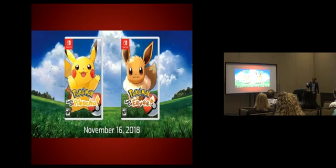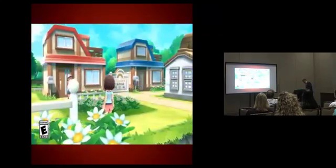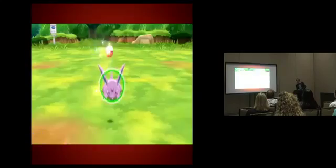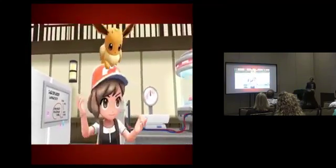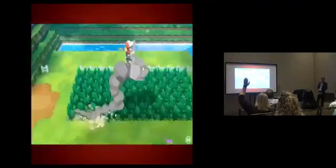The Pokemon games that are out on the Switch right now are actually remakes of the originals, Red and Blue. Since those are my favorites, I'm pretty pleased. The graphics have come a long way, considering this is the same game I just showed you with black and white graphics. Has anybody played Pokemon Go on their phone? Okay.